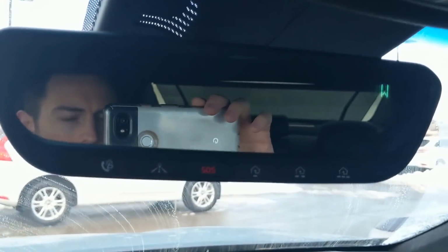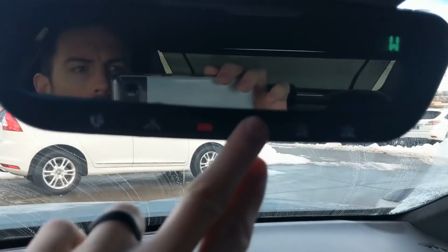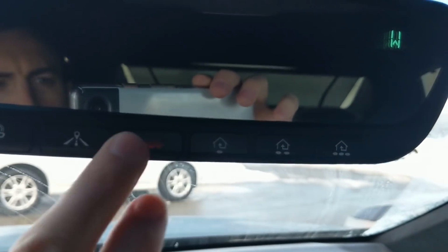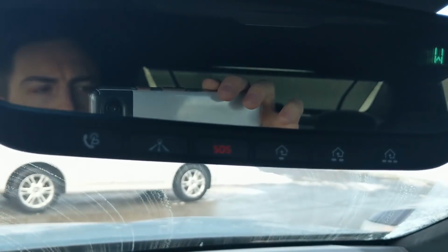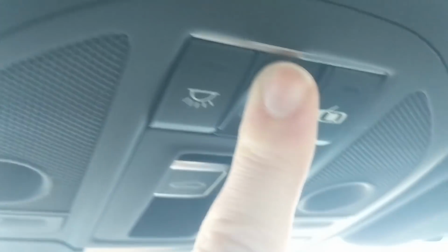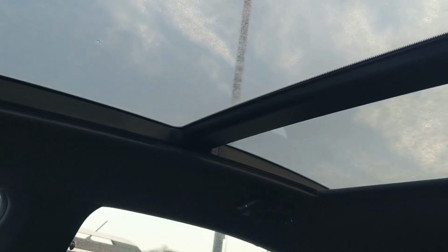Compass there on the big rear mirror. You have your garage controls here. I don't know if you can see that, but you do have your garage controls and some other safety features from Genesis. Up here, I'm going to open this huge sunroof so you can see, and it kind of opens up from the middle. It's not the traditional one that goes all the way back. It opens from each side, and I do like that feature.